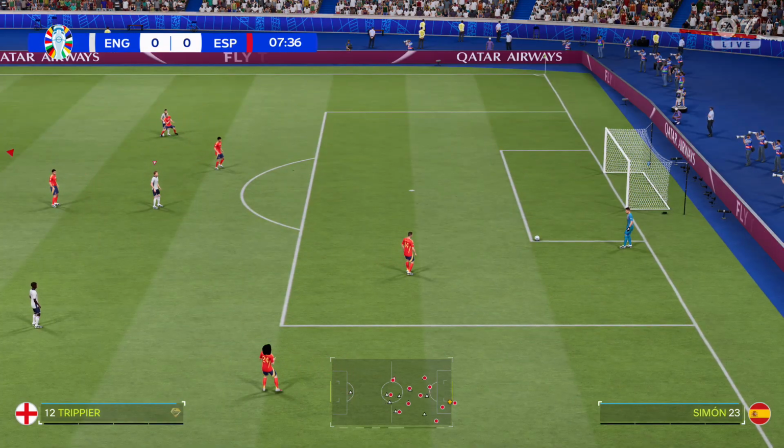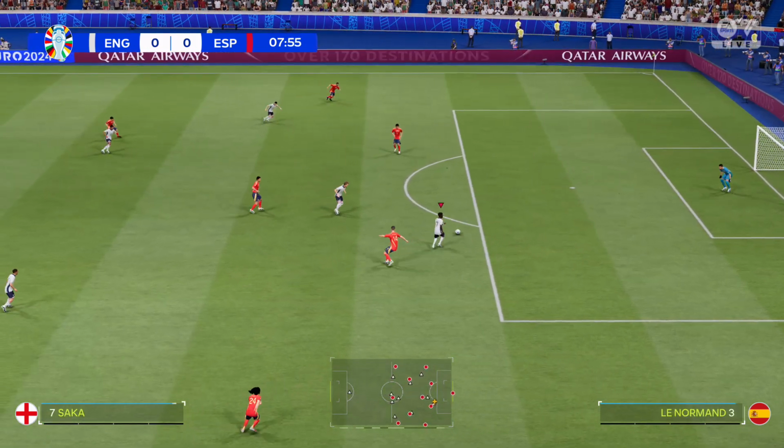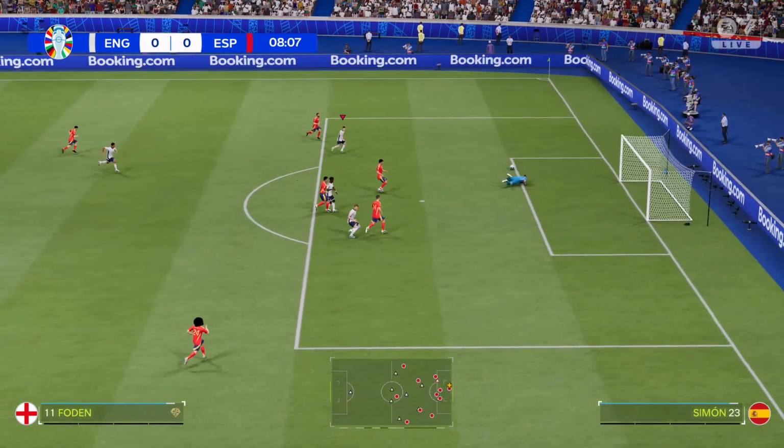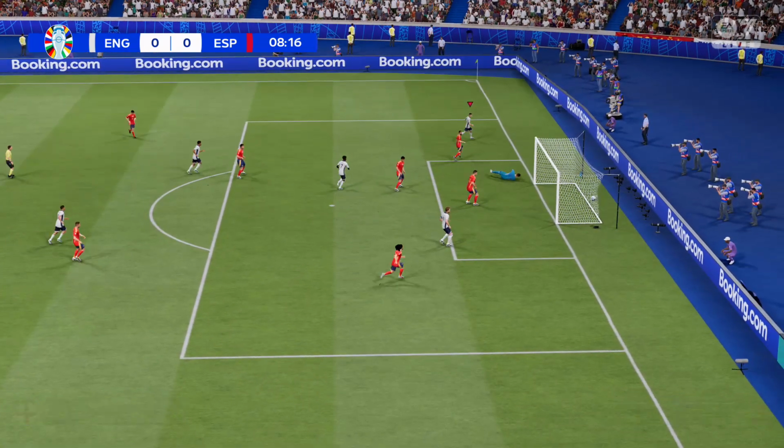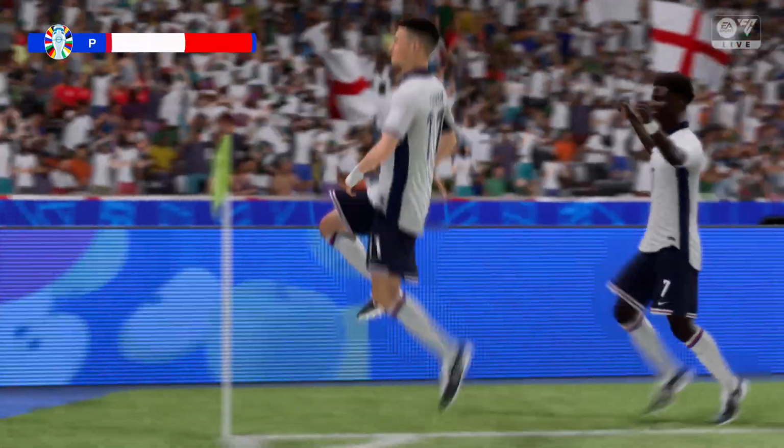Well, psychologically for England, it was such a difficult thing to go through at the last Euros when they lost to Italy on penalties. Oh, in with a chance! Couldn't quite hang on. And in at the second time of asking. Just what was required.